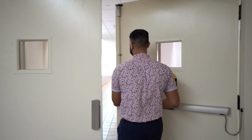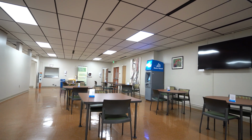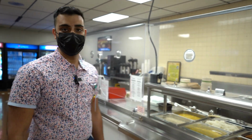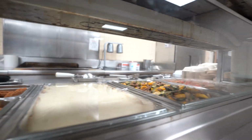Here we are at the Ohana Cafe, which is the cafeteria at Hilo Medical Center. Residents get 2 meals free here every day. So we have a pretty wide variety of options. Breakfast here is really good. They make really good omelets. They have pancakes. And lunch, there's lunch specials every day. There's also a vegetarian special. There's local food like local mocos, all those types of things. So we have a pretty wide variety of food.